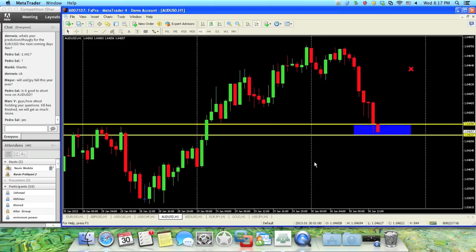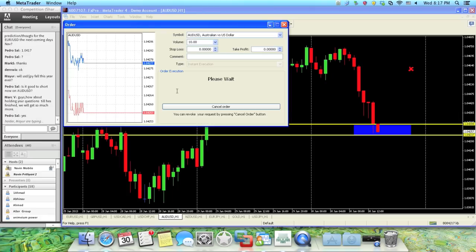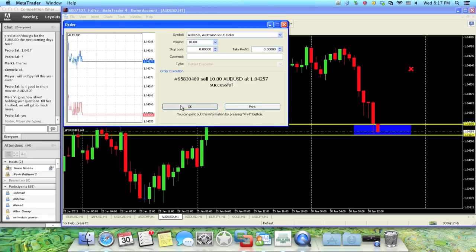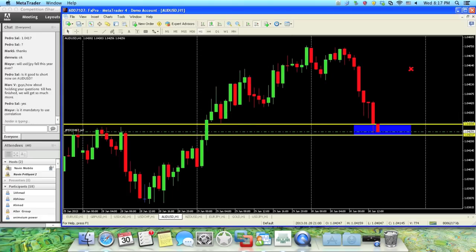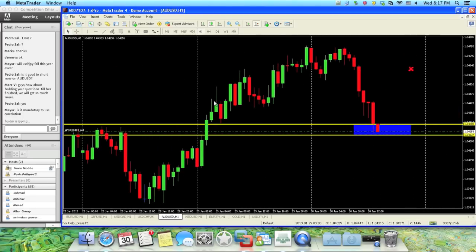So let's take this method into consideration. I'm going to short here. I shorted my Aussie dollar right here, assuming that this area is the trading area that we need to be in, and it is going to short here. Based on my analysis, on my educated guess, this is what I assume. So I'm going to go ahead and sell. I'm doing this for the sake of an example.